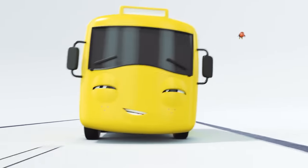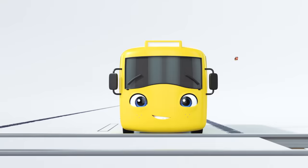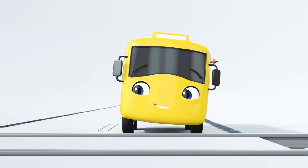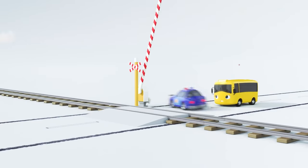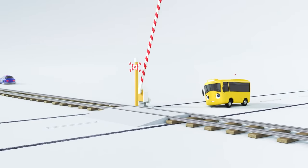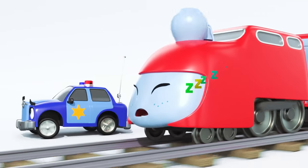Hey there, Buster! Hey, little Robin! That's right, Buster! Look both ways before crossing the tracks. Whoa! That was a close one! Wasn't Suki the train looking where she was going? There's Otis the police car. Something must be wrong. Quick, Buster!